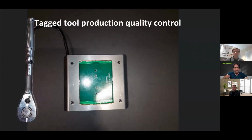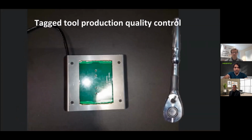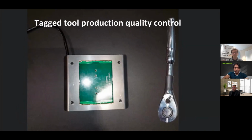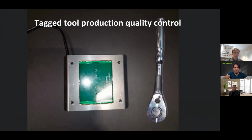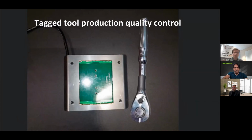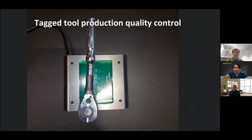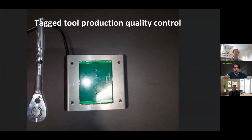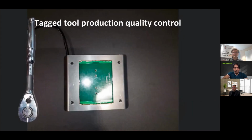Also, in manufacturing, we should have some testing process. So when the tag tools are manufactured in volumes, the quality should be tested. Any error in tag placement, tag mounting, any of those could lead into lower RF performance. And we can capture those in a production testing before they cause problems in use.